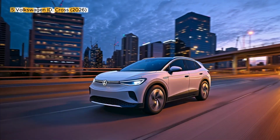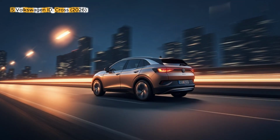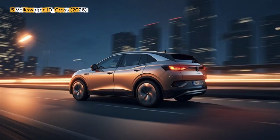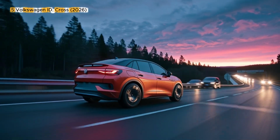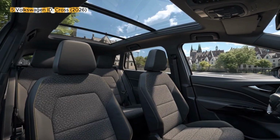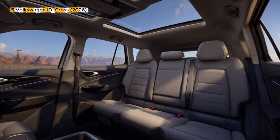What sets this model apart is the balance. It's small enough to navigate tight city streets, large enough to take the family or luggage, and built electric from the ground up, so it doesn't feel like a converted petrol car. It's also part of VW's goal to bring EVs down in cost without stripping out features, meaning you get the brand, the badge, and the tech, but at a more reachable price.